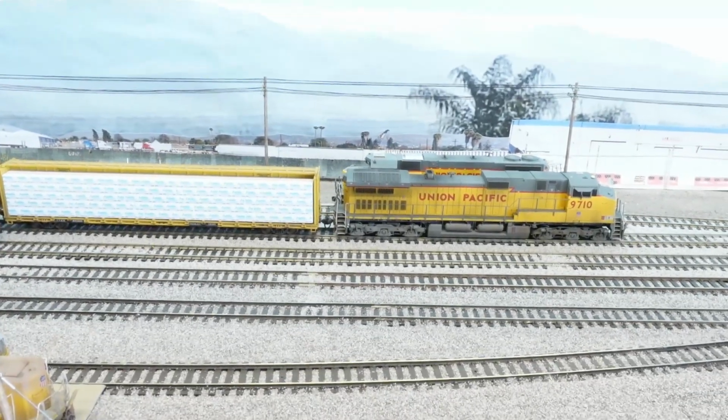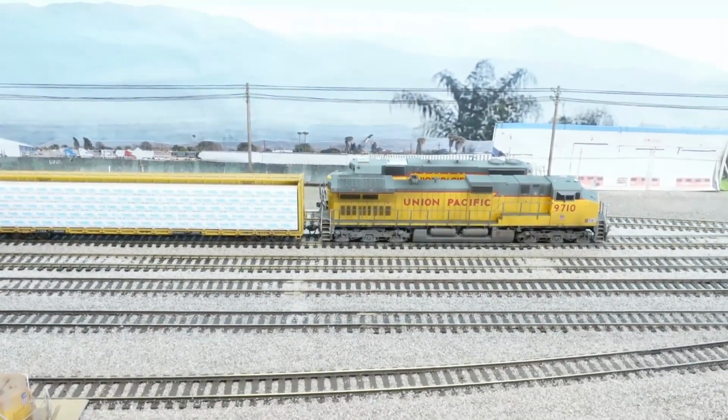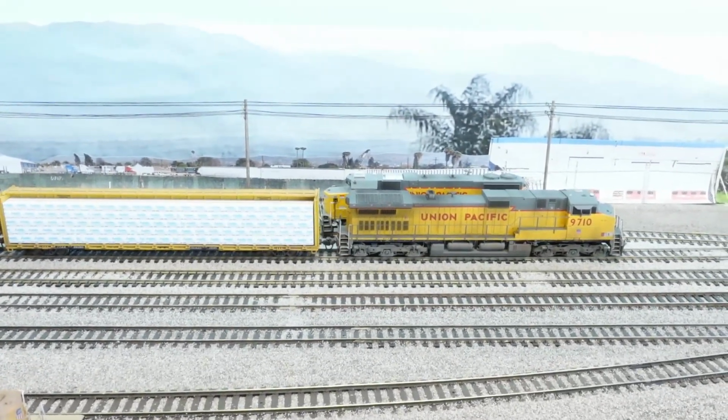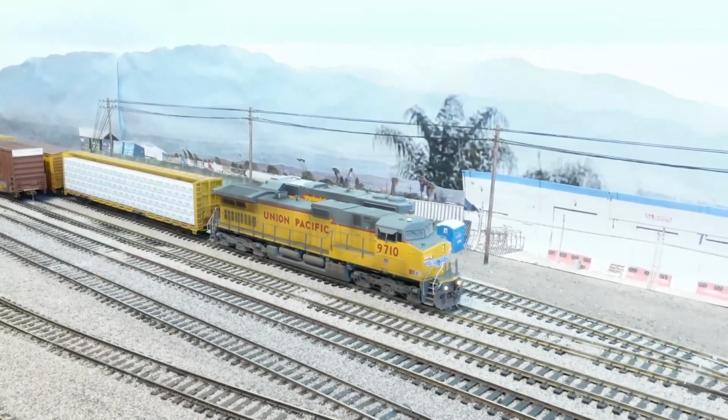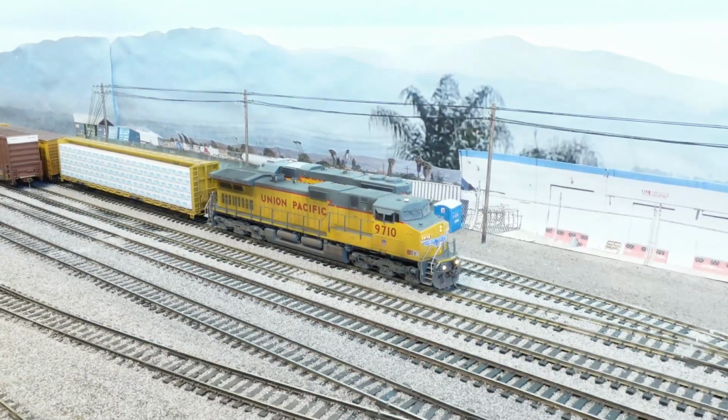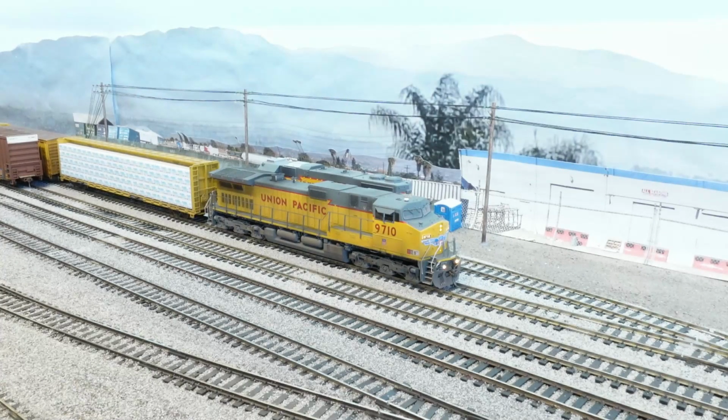Looking good there. Give it a little stretch. Yep, all good. Get our ditch lights on, get the high beams on, or get the lights on normal, I guess.